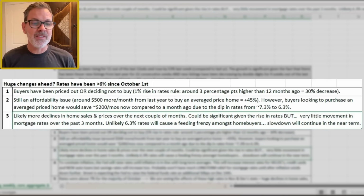And number 3, we'll likely see more declines in home prices and home sales over the next couple of months. This could be significant given the rise in rates, but there's been very little movement in mortgage rates over the past 3 months. Again, rates have been averaging around 6.3% over the past 3 months. In my opinion, rates at 6.3% is unlikely to cause a feeding frenzy amongst homebuyers looking to buy a house based on rates decreasing approximately 1 percentage point in 1 month. And therefore, I would expect this housing market slowdown to continue in the near term.